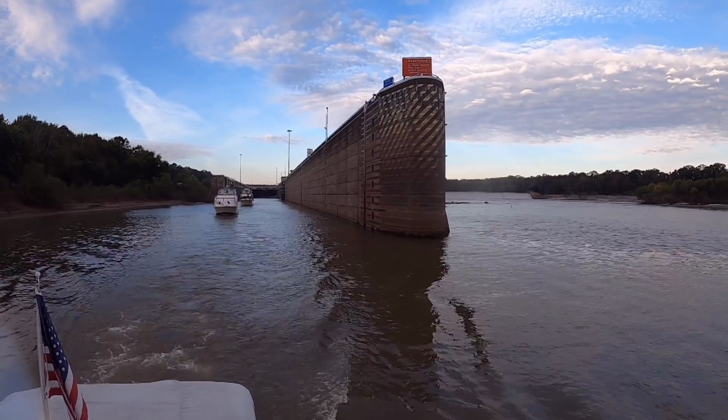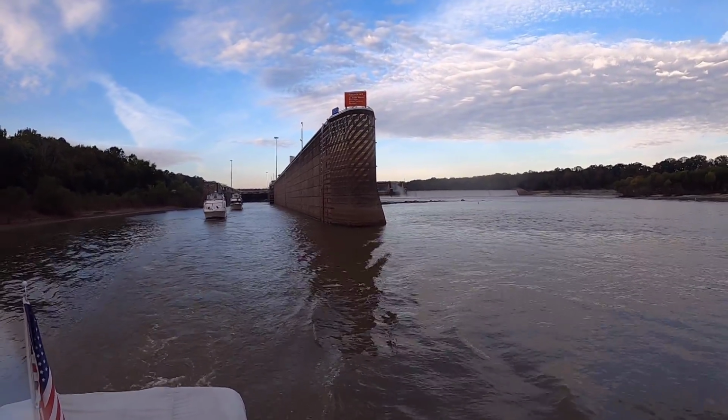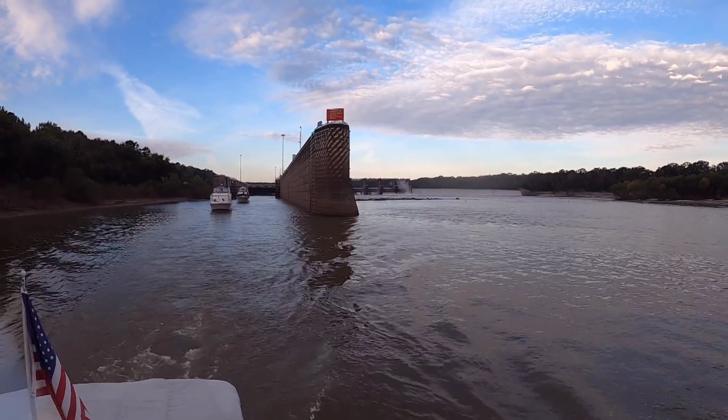See the dam on the other side. Those are so pretty. You don't want to go over there though. Scary, scary. In a boat.